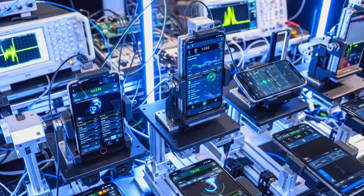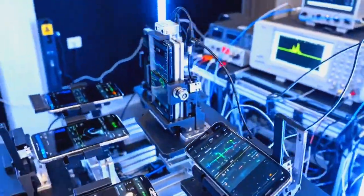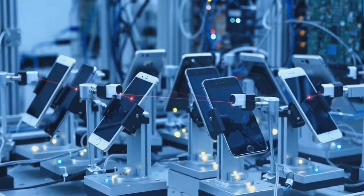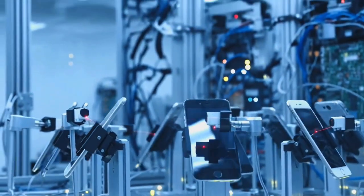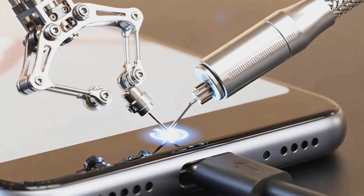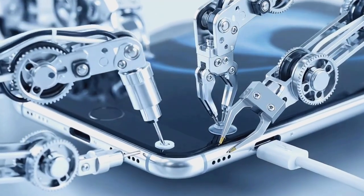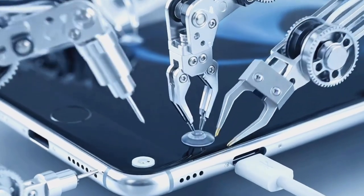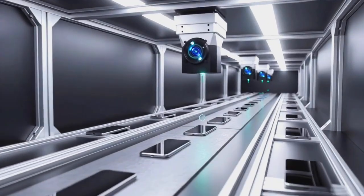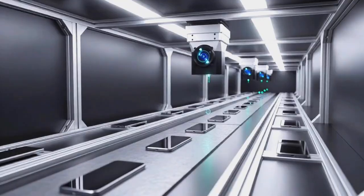Each smartphone receives a unique identification number, allowing global tracking and authentication. Wireless systems are tested to ensure reliable cellular, Wi-Fi, and Bluetooth connections. A final system-wide check confirms that hardware and software operate together correctly. Before packaging, devices are reset to their factory state. At this point, the smartphone is complete and ready for global delivery.